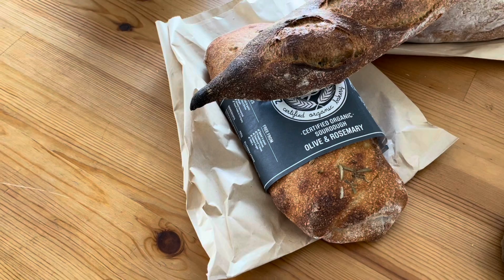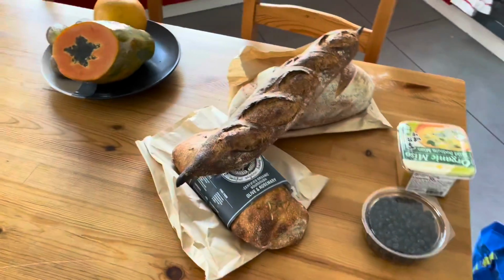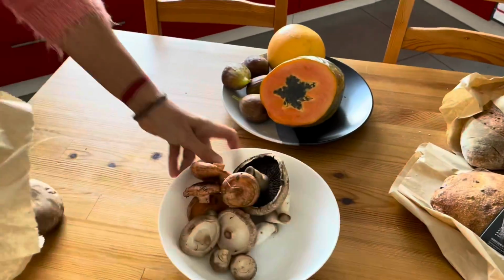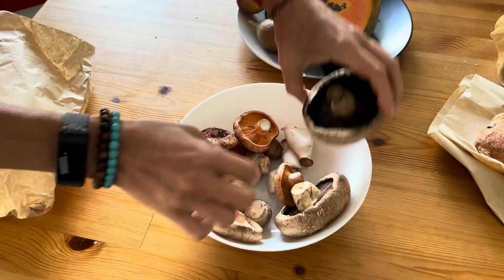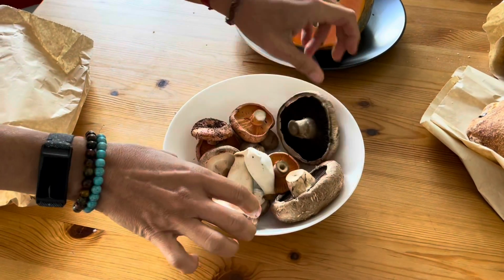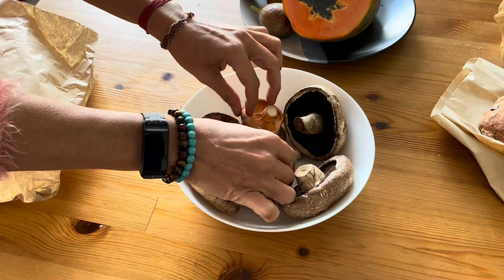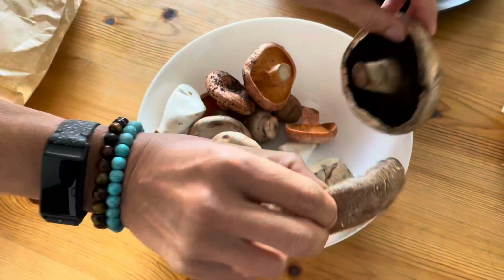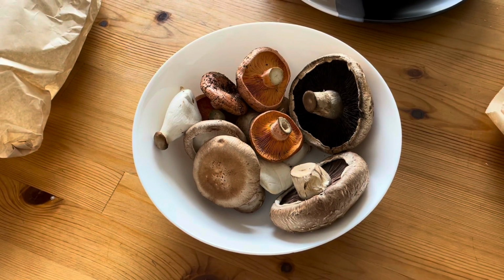So what have we got? Sourdough, olive and rosemary. I'm excited about the mushroom mix we got. Oh, and then we got a mushroom mix from that stall that had all those lovely mushrooms. So some shiitake, some BB Kings. These are like some pine tree mushrooms. They grow in a pine tree, and this is a portobello. So this is like a good flavoursome mix to do a pasta tonight.